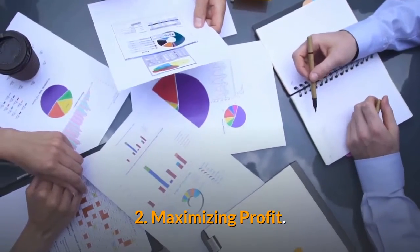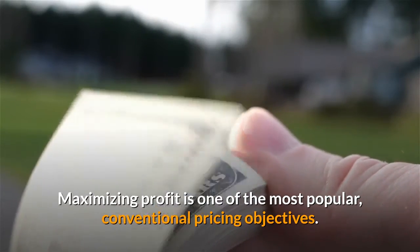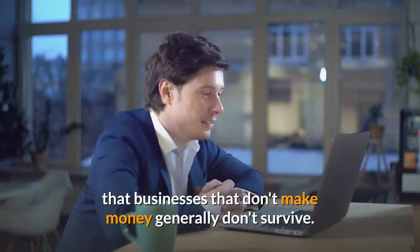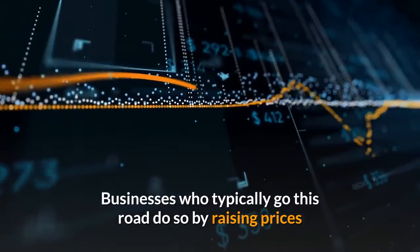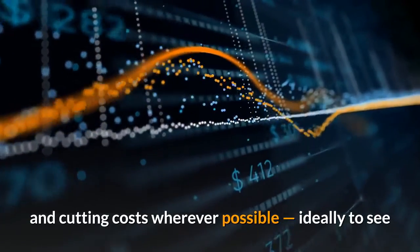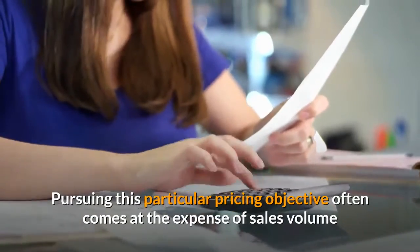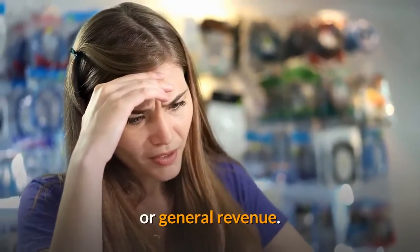2. Maximizing profit. Maximizing profit is one of the most popular, conventional pricing objectives. And that makes sense. It's not exactly revolutionary to point out that businesses that don't make money generally don't survive. Businesses who typically go this road do so by raising prices and cutting costs wherever possible, ideally to see significant improvements on return on investment, ROI. Pursuing this particular pricing objective often comes at the expense of sales volume or general revenue.